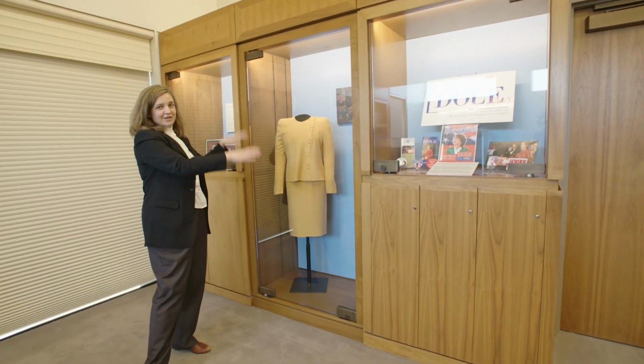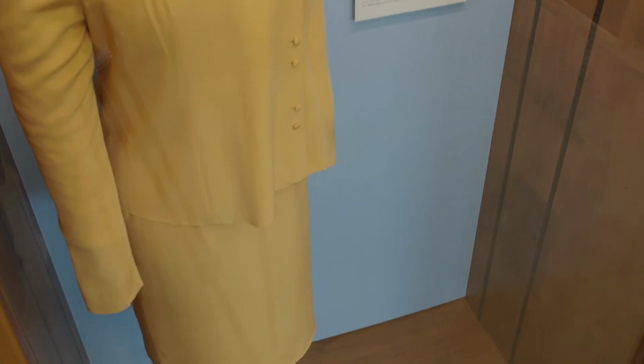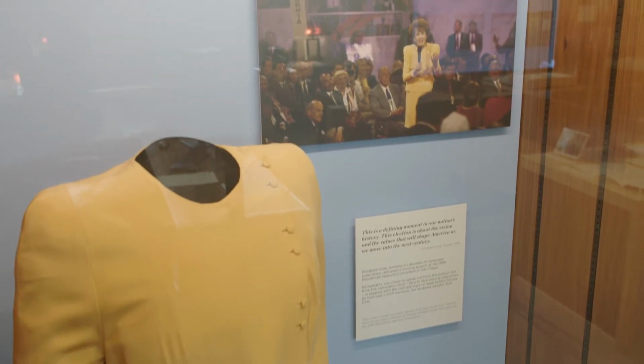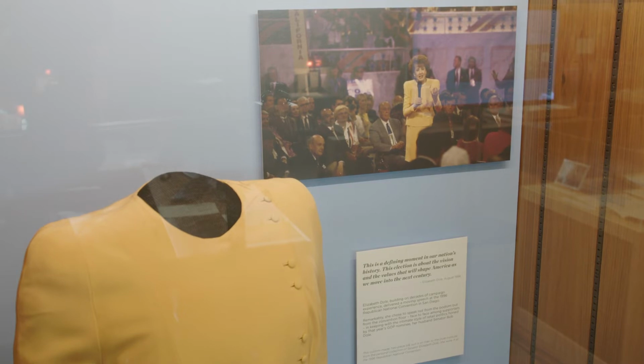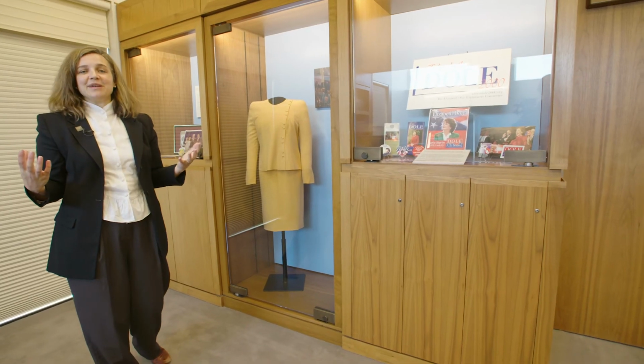Don't want to shortchange this feature here in the middle. Everybody loves to see suits of clothes, and so now we have a place where that can be done safely. This is Senator Elizabeth Dole's suit from the 1996 Republican National Convention in San Diego. She made a groundbreaking speech on the floor of the convention that year, and this is part of the broader Elizabeth Dole inaugural exhibit in honor of her archives that we have opening this space.